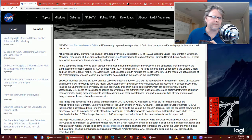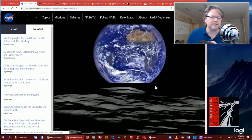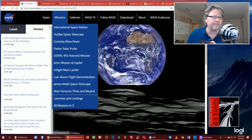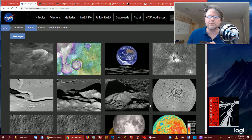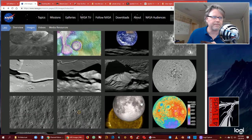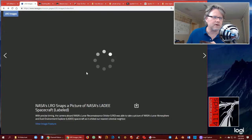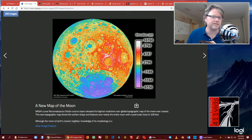And even though the LRO experiences 12 Earthrises every day, when you go back to the images, you never see an image of Earthrise that is not a composition, something that's been manipulated in a graphics application. Okay. All of the images of the moon are gray, except for this elevation data image, which is just there to show height. Okay.